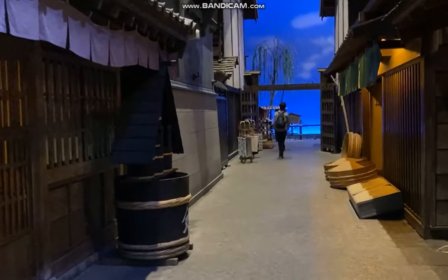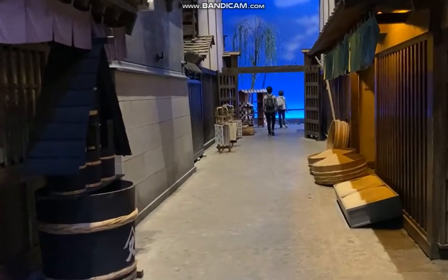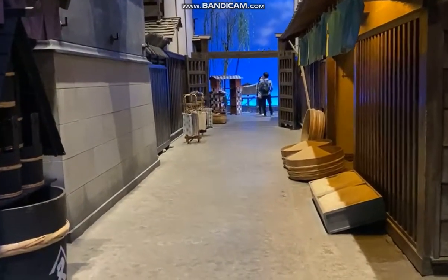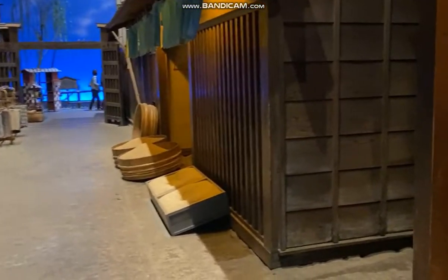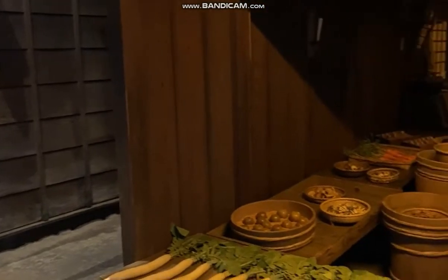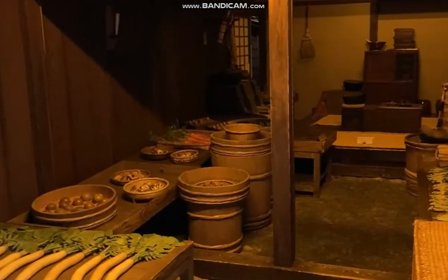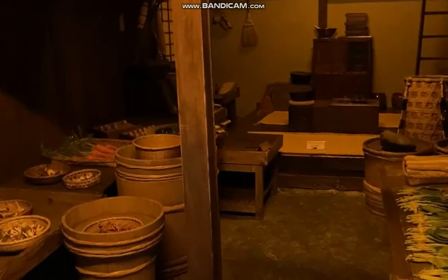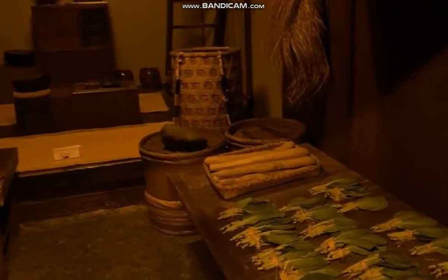The buildings and the items have been reproduced from historical documents to illustrate how the people lived back then. Everything is so detailed and really fun to see. It's filled with shops, warehouses, private houses, and even a canal. We're going to see everything. Let's have a look at the vegetable shop first.